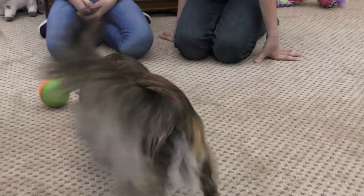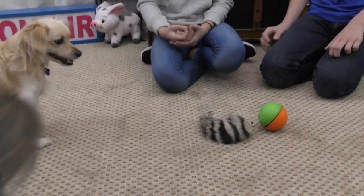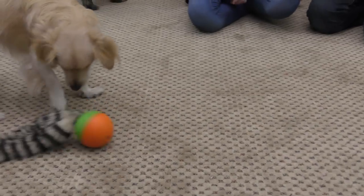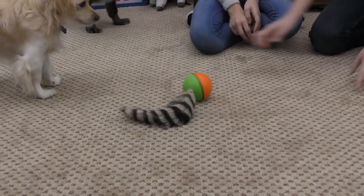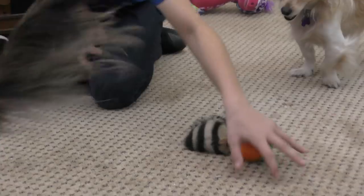Hershey's like, I think I want it. Do I want it? I don't know. And now he's like, I think I want Harley. Well, let's say come back. Hershey left. They're not interested in this. Oh, Harley is. He wants the orange part. Yeah, he just wants the orange part. He doesn't know what to do.